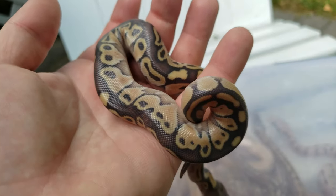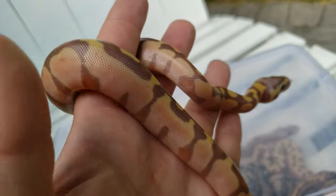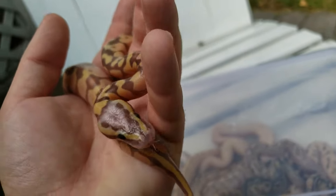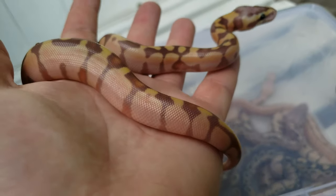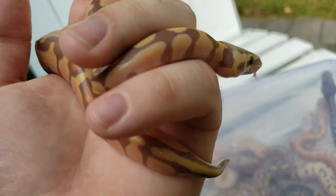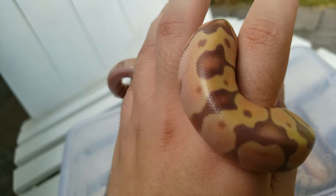But our first baby, a little lesser. They get crazier from here, I promise. Next up is this awesome... What do we call you? Banana? Next up is this awesome banana Enchi. He looks great. I love hatching these. They don't really get any freckles as they age. They kind of stay pretty clean and bright.